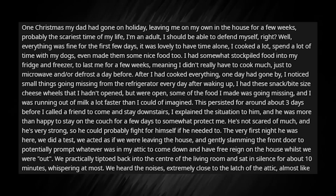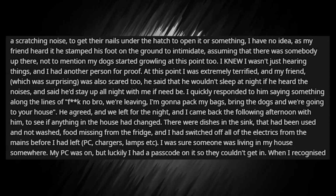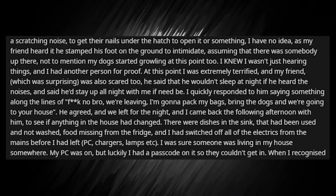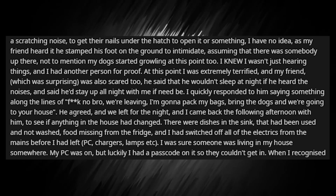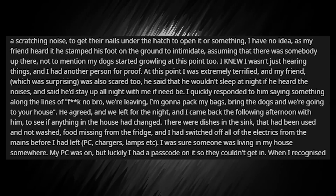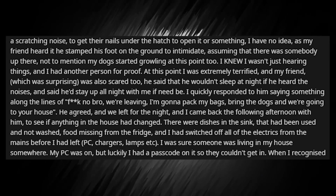We practically tiptoed back into the center of the living room and sat in silence for about 10 minutes, whispering at most. We heard the noises extremely close to the latch of the attic, almost like a scratching noise, or someone trying to get their nails under the hatch to open it, or something. I have no idea. As my friend heard it, he stomped his foot on the ground to intimidate, assuming that there was somebody up there. Not to mention my dog started growling at this point too.